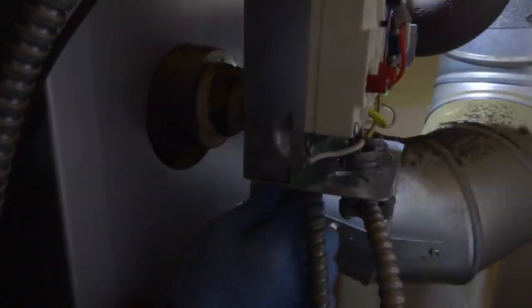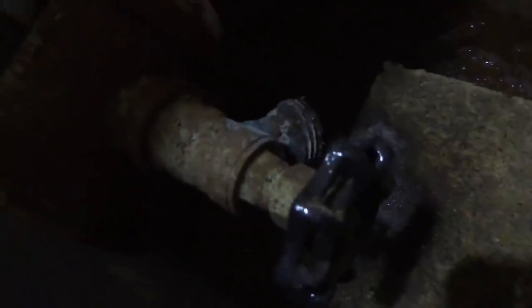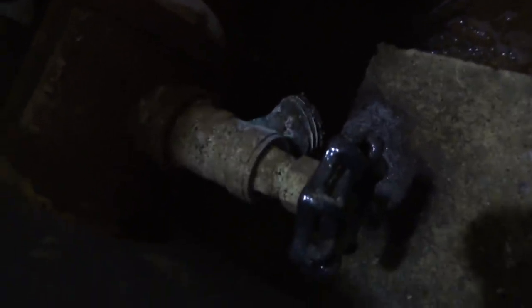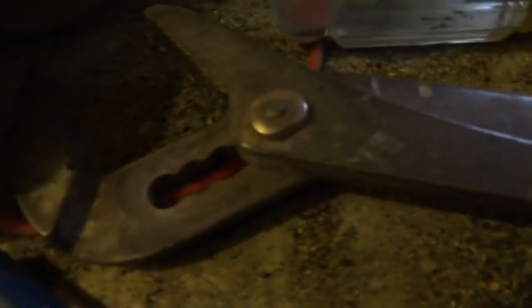I don't know if I can even reach it. I should be able to do it. Boiler drain's dripping. See if I can tighten it. I'll be able to get down there with a plier. Tighten it. Should be able to put this cover on. This thing's set at 180. Should be fine now. New control.